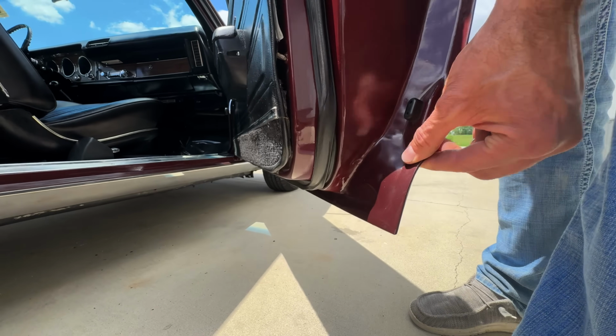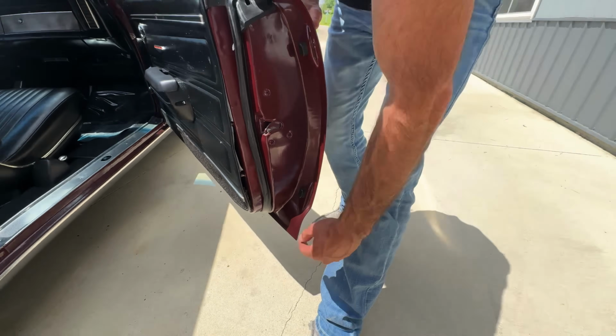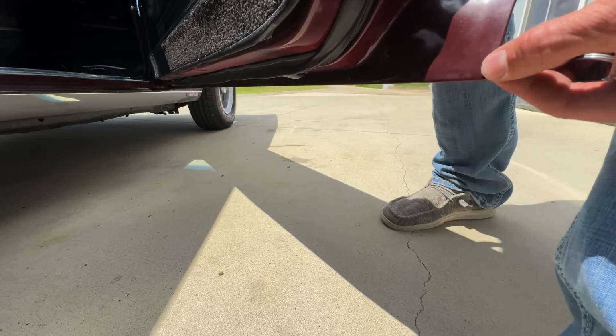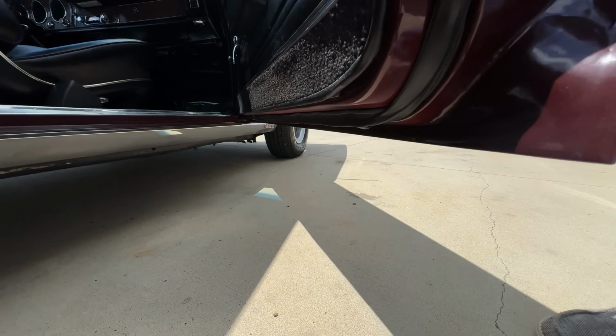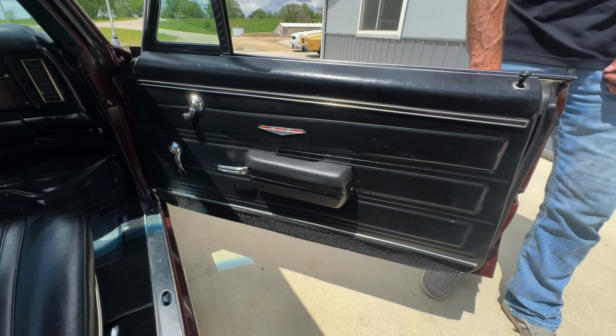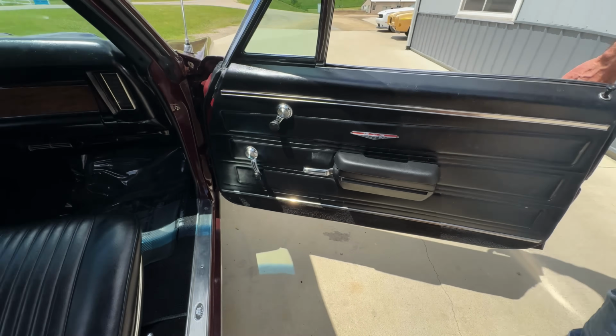Corner of the door there nice and clean. It does look like it fits perfect, but from the inside you can tell it's had just a little bit of body work on the inside of that door, but it's still nice and thin. You know what I mean? Yeah, bottom side of the door looks good. Rubbers are good. Window felts are in excellent condition as well. Yep, it's got the GTO door panels and a beautiful interior.